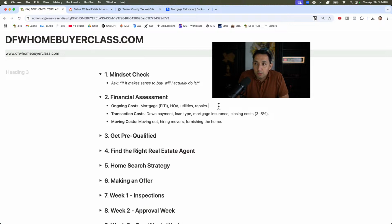Moving costs. When it comes to moving costs, there are 3 costs that you need to be mindful of. One, the cost to leave where you're presently living, the cost to transport all of your belongings, and the cost to move in. When I say the cost to move in, there might be some repairs, there might be some updating that you want to do to the home before you actually move in.